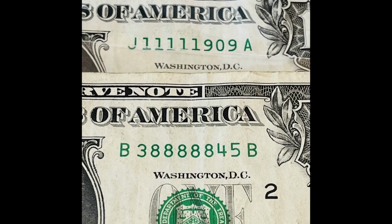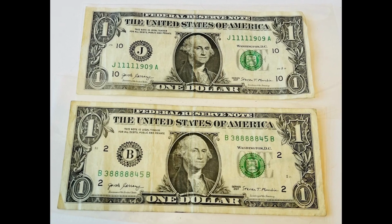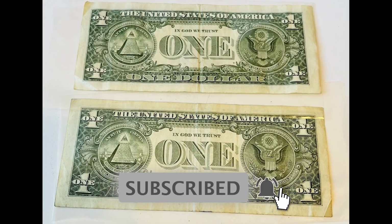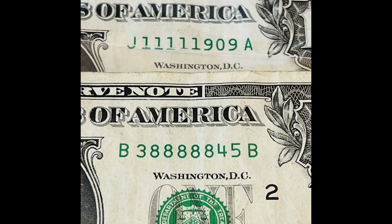So here are two $1 bills that sold on eBay. Now the first area I want you to look at is the district seal on the left-hand side. You see the top bill has a J. The bottom bill has a B. The J stands for Kansas City and the B stands for New York. So this is the district that these bills were intended for. Now, why does this matter to you?